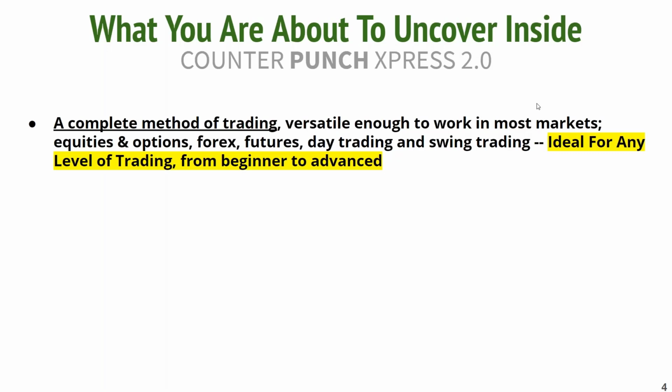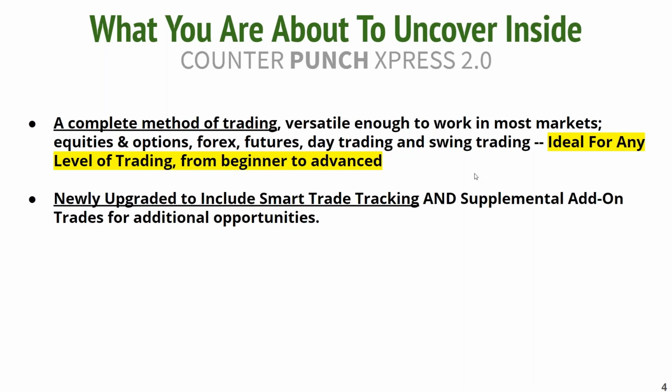So you get a complete method, right? I showed it to you. It's versatile. You can learn to dance with the market, and it works with any level of trading from beginner to advanced and everywhere in between. This is the Counterpunch Express 2. It used to be just the Counterpunch Express. Now it's 2.0. Why? Because it's been upgraded with some amazing stuff.